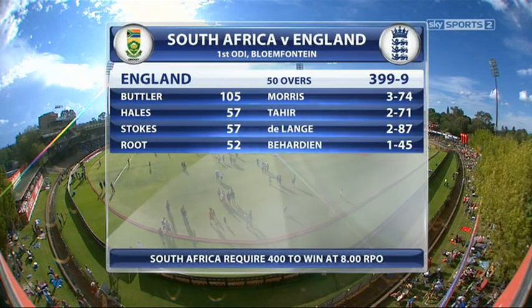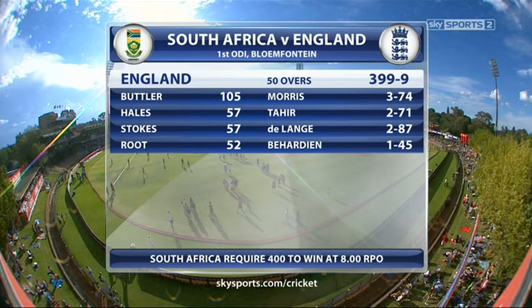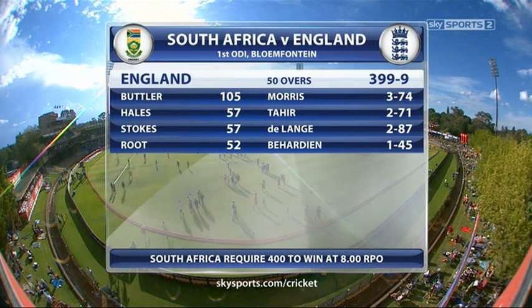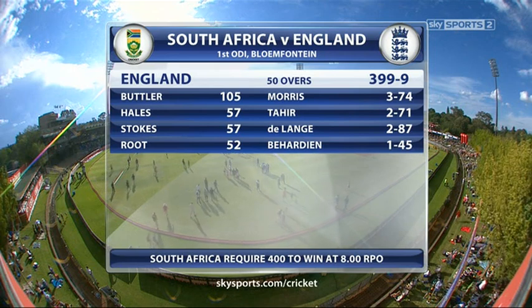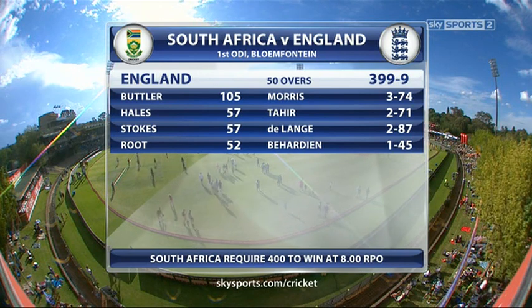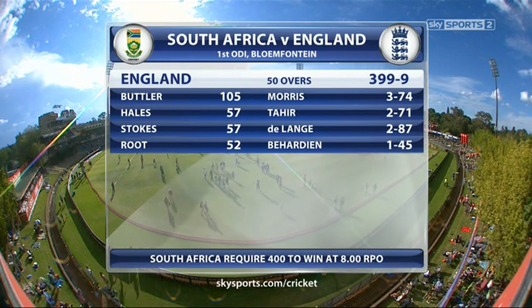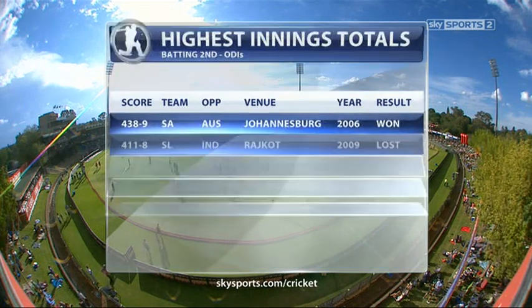So a great start to the series with a total of 399 for 9. Disappointment maybe not to get the extra run. Perfect batting conditions and some perfect batting to match as well. Buttler leading the way, 105. Half centuries too from Hales, some Stokes from Root. Some pretty poor bowling figures thrown in as you'd expect. And the challenge for South Africa, a mere 400 at exactly 8 runs per over.